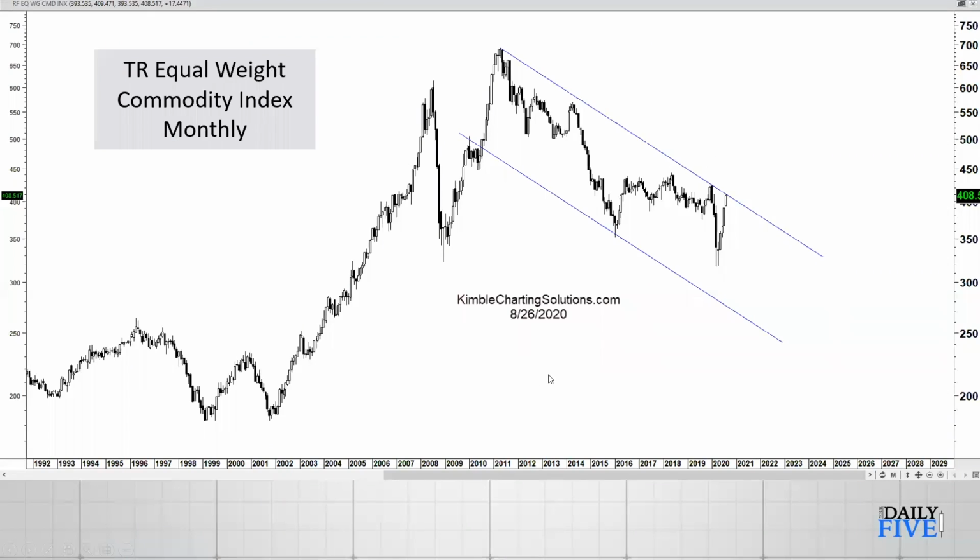So as we just looked at a couple long-term bull markets, we're going to flip the page and look at a long-term bear market. And this is the Thomson Reuters equal weighted commodity index. And you can see inside this blue channel that it's created a series of lower highs and lower lows for the last almost decade.